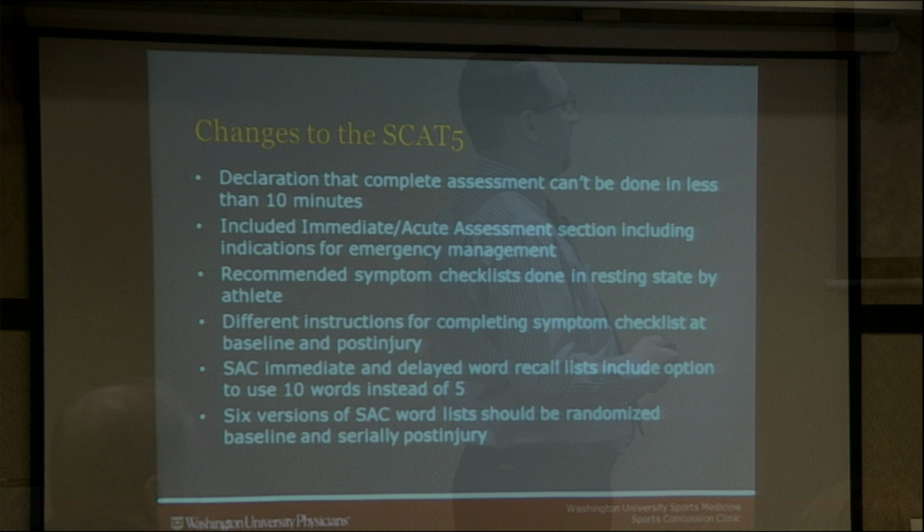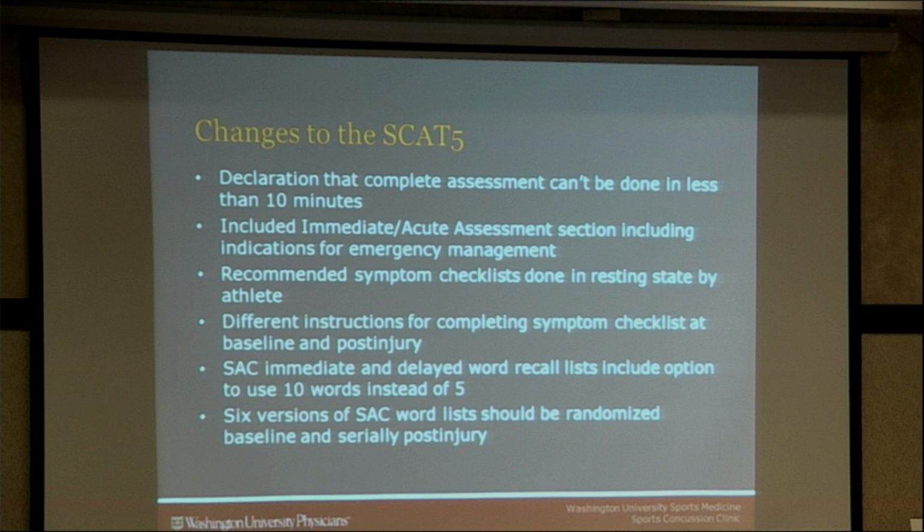Those of you who have used this recognize that there have always been 5 words. As an example: elbow, apple, carpet, saddle, bubble. That's 5 of the words on one of the assessments. Now they've increased it to 10 words. There's still the 5, but they've added an option for 10.